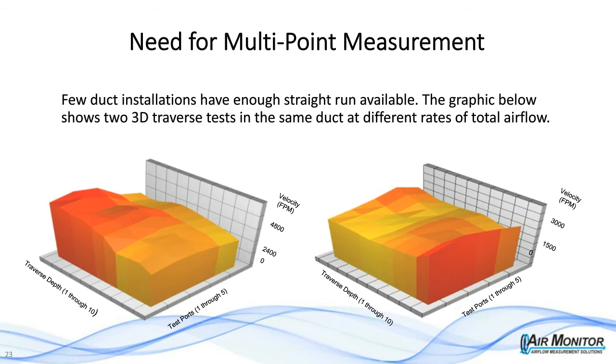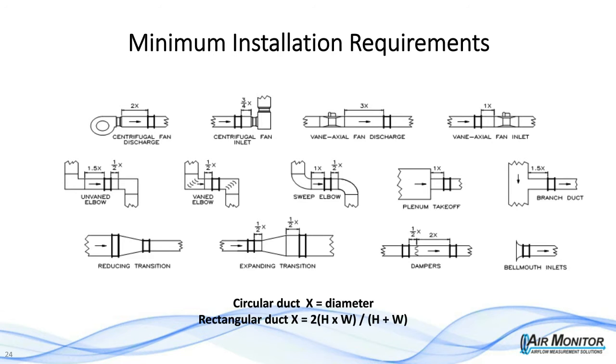So everybody publishes minimum installation requirements. And those minimum installation requirements assume ducted or some type of obstruction that we can accommodate for. So if you have duct and you have an elbow or a takeoff, the duct itself acts as the conditioner. The friction of the duct wall with the airflow stream over a certain distance is going to provide the necessary profiling to get an accurate measurement. Unfortunately, in some of the installations that we're going to talk about with outdoor air, ducted is an exception, not the rule.